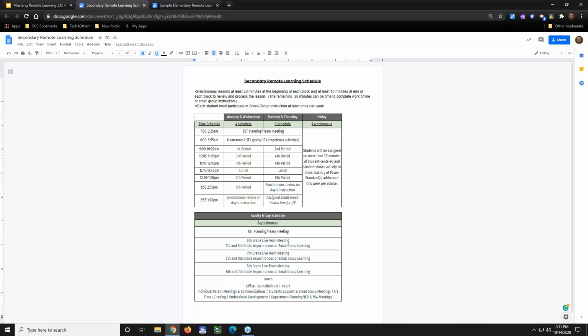So they were hour-long blocks, similar to our primary, where we had 20 minutes to begin the class. You can stay online and do your work or get off and do your work, but then come back at the end and we do our check-in and our wrap-up. And their Friday schedules were pretty much the same. They had grade level meetings or small group instructions, and then office hours throughout the day.